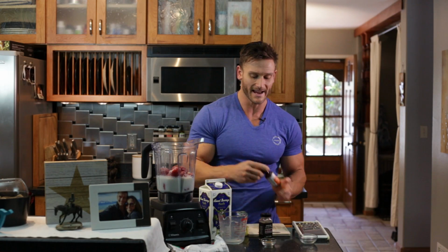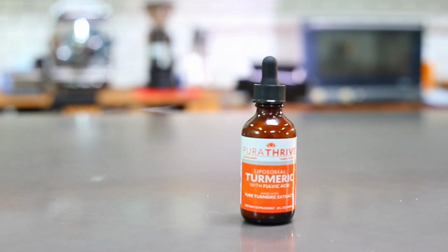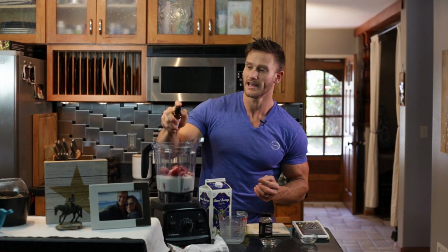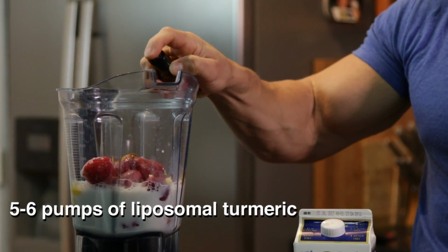Then, lastly, I have PureThrive. Now, you could use another turmeric, but I prefer PureThrive just because it absorbs a lot better. This is a liquid form of turmeric, and you're just going to put about 5 to 6 pumps, and the turmeric is going to act as a liposomal way of potentially modulating some inflammation within the intestinal tract. This means if you're someone that has a leaky gut or you're dealing with that kind of situation, it can help you out a lot.